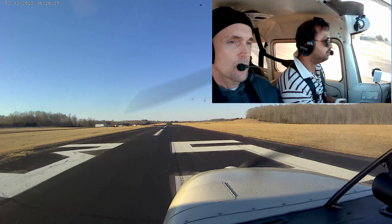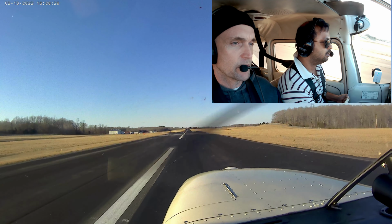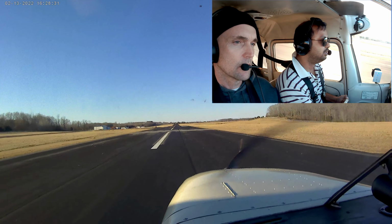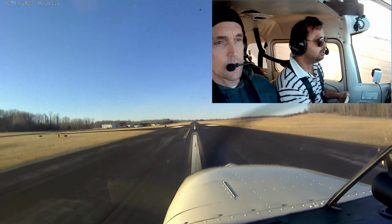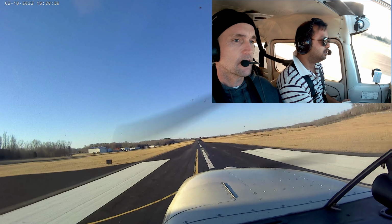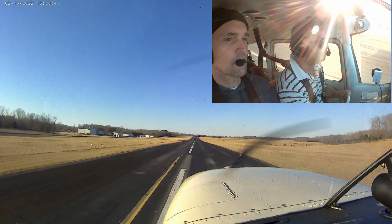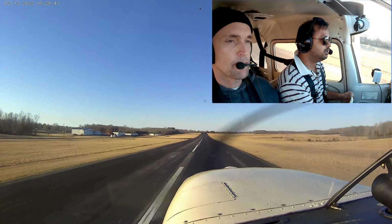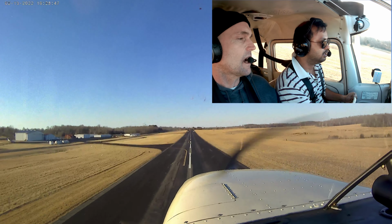Keep that nose back. And now that it's up and light, you can relax this back pressure just a little bit. We just want the nose light, right? Right rudder pressure, nose up. Nose up, pull it off the ground. Okay, and now just let it go down. Speed is around 40 miles per hour, but we are off the ground. We're going to just hold on here to gain some speed. Once we hit 90 miles per hour, okay, now it's a normal takeoff.